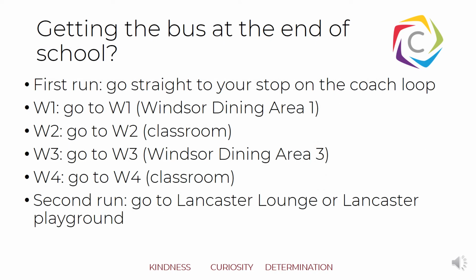Remind you of the arrangements for the end of school as well, if you're getting the bus at the end of school. If you're on the first run buses, you go straight to the coach loop. The W buses, W1, W2, W3 and W4, you can go to Windsor to wait for the first run to depart. It's absolutely fine to wait on the concourse if that's more convenient for you in the fresh air. But if it is raining or wet, you've got those indoor areas for you too. And if you're on the second run of buses, please can we ask you to go to either Lancaster Lounge or the Lancaster Playground at the back of Lancaster Lounge. Do not go to the coach loop because it overcrowds things.